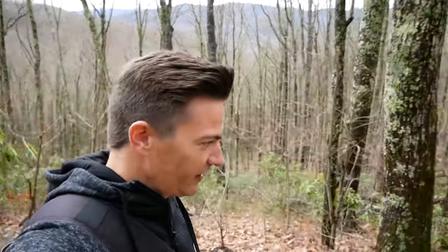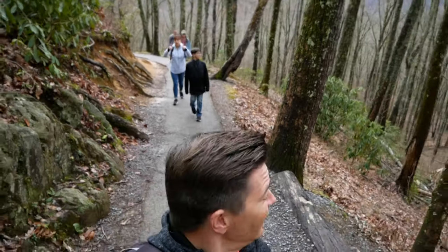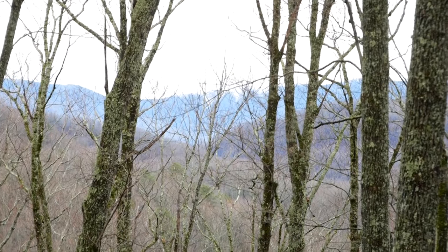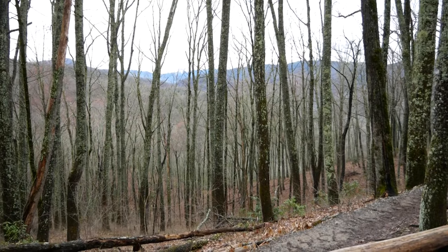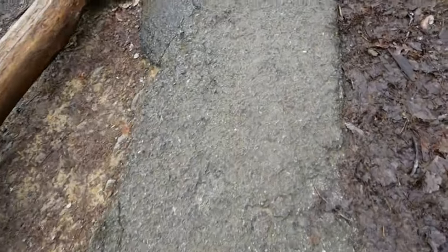Out here. What do you guys think back there? All right. Cool. And look at this pathway here. Look at these views. Look way out there. Look at those mountain passes. That's pretty awesome stuff. All right, let's keep moving. We've got waterfalls to see before they dry up.